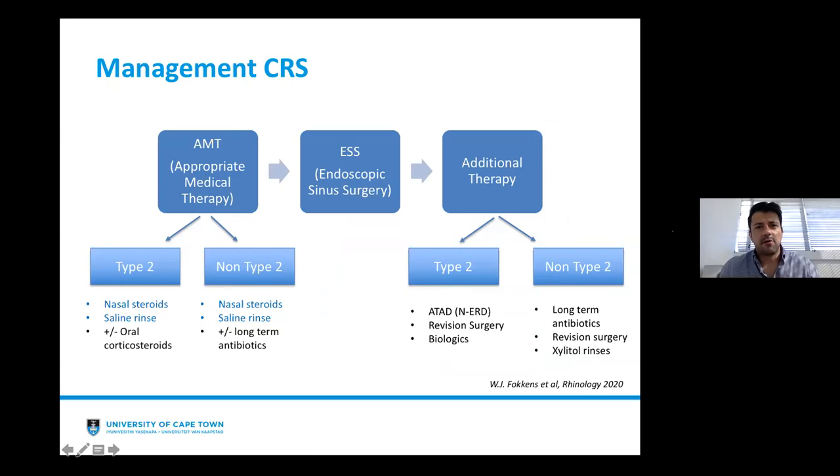So in summary, for the management of chronic rhinosinusitis, we now talk about appropriate medical therapy, which has always been the first line of treatment, and that is also dependent on type 2 and non-type 2 inflammation. The mainstay of treatment is nasal steroids and saline rinses. If you have type 2 predominant inflammation, you may want to consider short courses of oral corticosteroids. EPOS recommends 2 a year. And if it's non-type 2, you might want to consider long-term antibiotics.